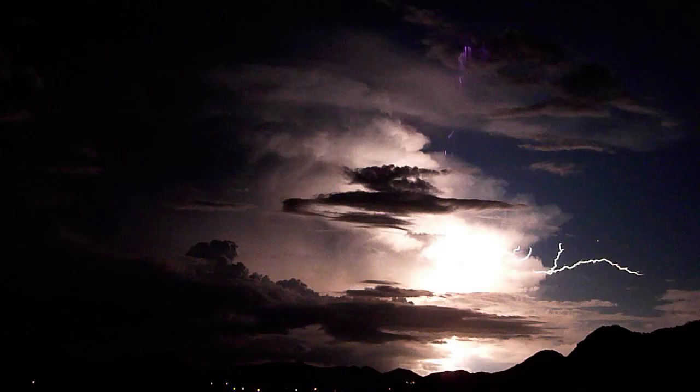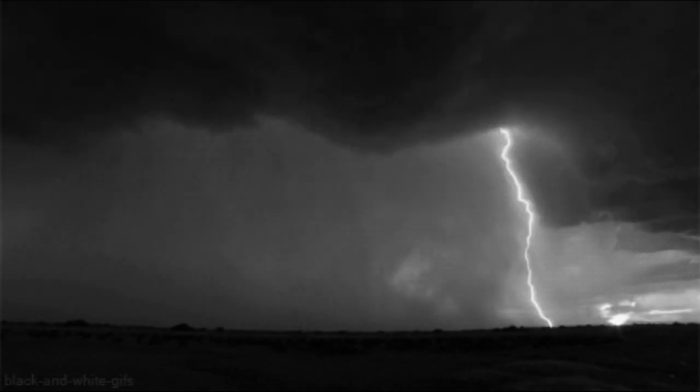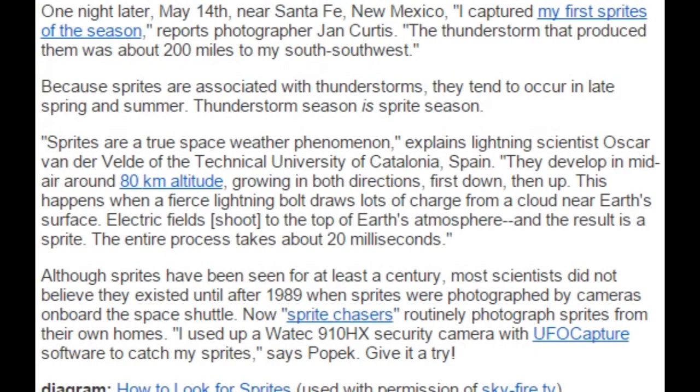You see, sprites are a true space weather phenomenon, explains lightning scientist Oscar van der Velde of the Technical University of Catalonia, Spain. They develop in mid-air around 80 kilometers altitude, growing in both directions. First down, then up. This happens when a fierce lightning bolt draws lots of charge from a cloud near Earth's surface. You see, lightning fields shoot to the top of Earth's atmosphere, and the result is a sprite. The entire process takes about 20 milliseconds.